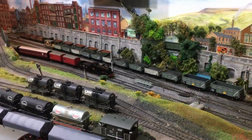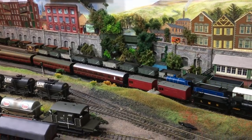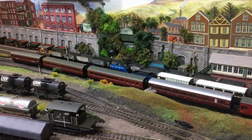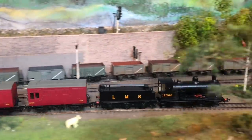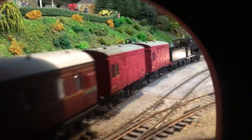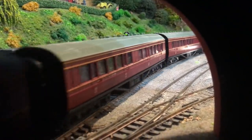When it came to running, both of these locomotives ran just fine on Weir Yard. I had no trouble whatsoever with derailments, although they did seem to struggle a little bit for grip when I tried them on my 5% gradient. That said, that is far steeper than most model railways would ever have to contend with.